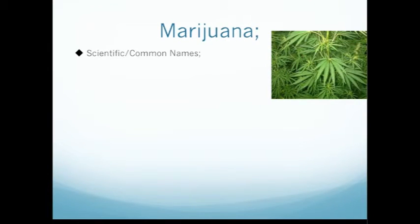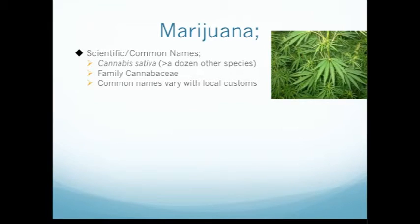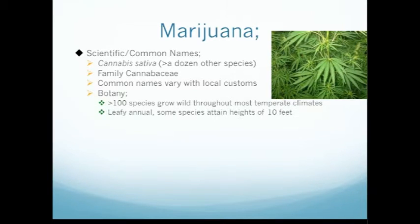Marijuana. Scientific and common names, Cannabis sativa. There are over a dozen other species. The family is Cannabinaceae. Common names vary with local customs. Botany, over 100 species grow wild throughout most temperate climates. It's a leafy annual. Some species attain heights of 10 feet.